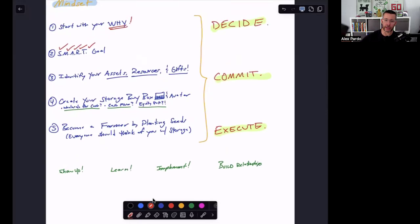I truly believe, I always tell people, all the money you need for your storage deals is in your contact list. Are you reaching out to them? That is a resource. So take inventory, take a log of the assets, resources, and gifts that you have, because I can tell you that I have coaching clients who are succeeding, who are doubling down and focusing on their assets, resources, and gifts, and not feeling like they need to wear all hats in all parts of the business.